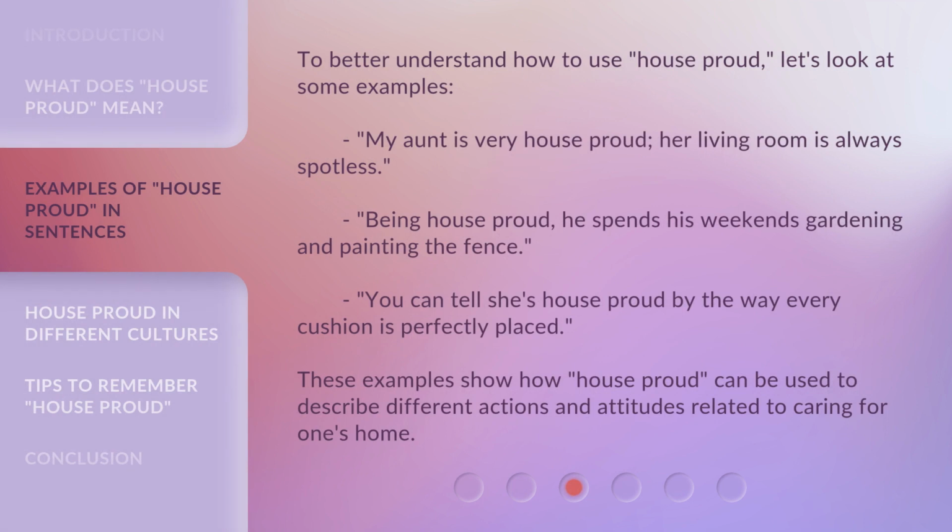To better understand how to use house proud, let's look at some examples. My aunt is very house proud. Her living room is always spotless. Being house proud, he spends his weekends gardening and painting the fence. You can tell she's house proud by the way every cushion is perfectly placed. These examples show how house proud can be used to describe different actions and attitudes related to caring for one's home.